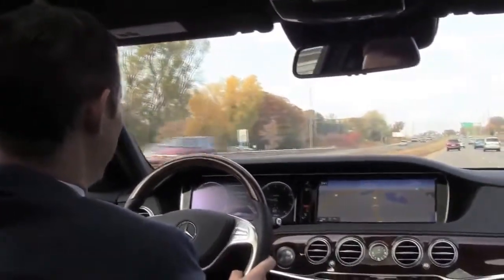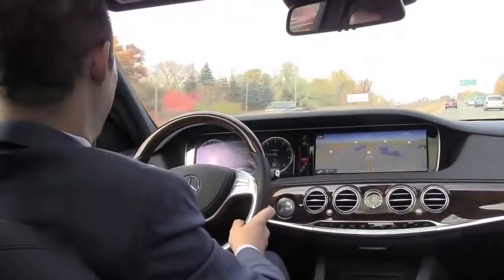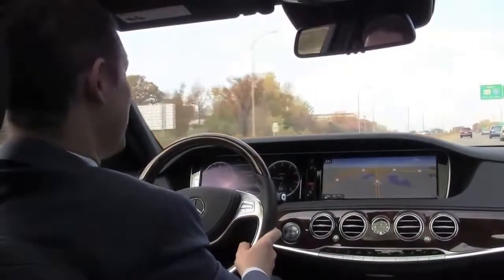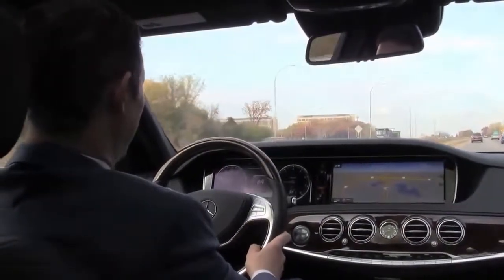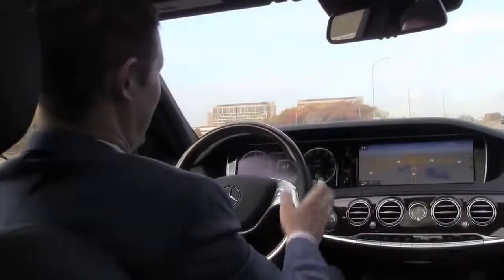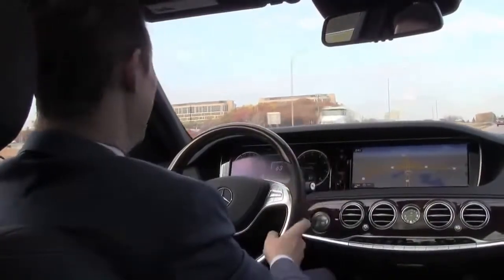We're going to try it again up here, one more corner. It's a little scary to do because you're not quite sure the car is going to turn, but when it does, it is pretty amazing. And for people that are on long trips that have the potential to get sleepy, it's a great feature just to keep you awake, along with the attention assist that this car has, which lets you know when you might be needing to pull over.